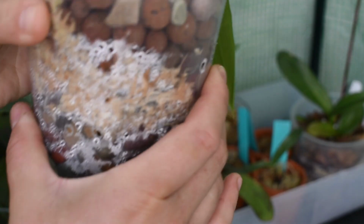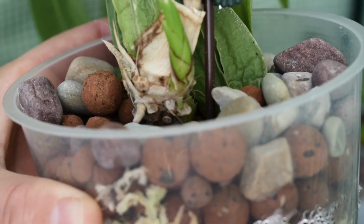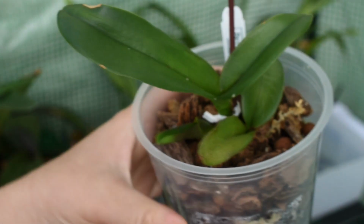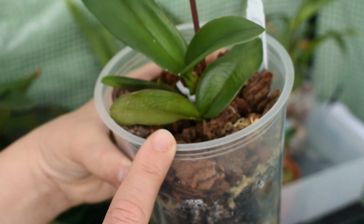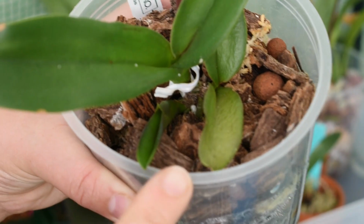It's awesome. This one here is also one of the ones that were affected by the snails. I'm going to show you something. You see that there? Roots. Awesome. This one here, of course, was also affected by the snails. It's a little dehydrated here. You see that? New roots there.